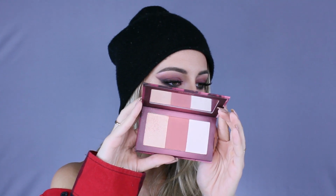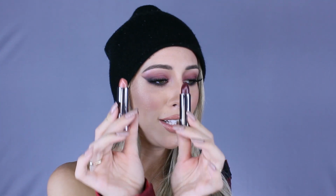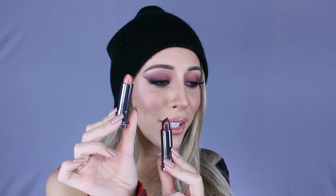It comes with 2 highlighters and a blush. This PR package also had 3 lipsticks. I know this is only 2, I can count, but I lost the 3rd one. These colors are so pretty. The one that I lost is like a shade in the middle of these 2. It's a lighter shade than this, but darker than this. It's like a maroon shade. But anyways, I don't know how I lost that one, but it's somewhere in my room and I can't find it.